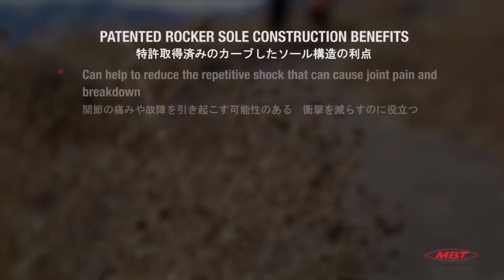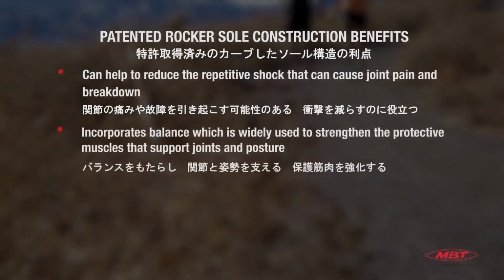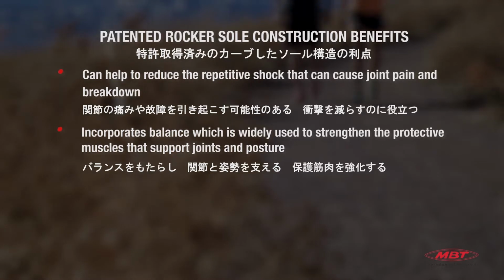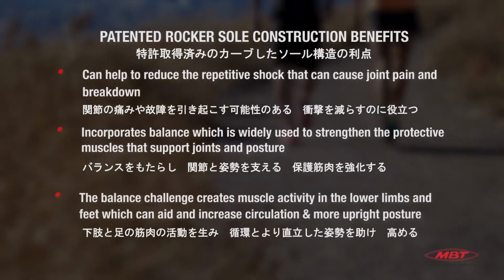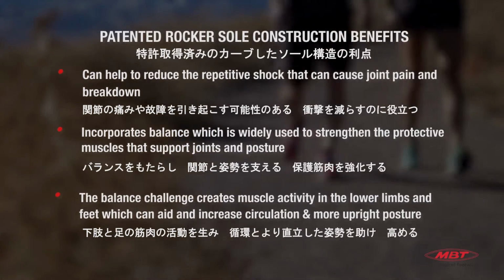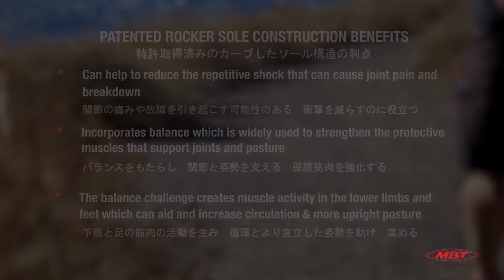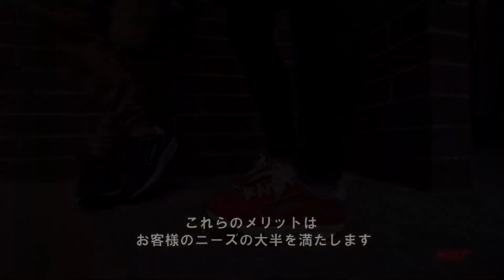Let's review. It can help to reduce the repetitive shock that can cause joint pain and breakdown. It incorporates balance, which is widely used to strengthen the protective muscles that support joints and posture. And the balance challenge creates muscle activity in the lower limbs and feet, which can aid in increased circulation and more upright posture. This should cover a large percentage of your customers' comfort needs.